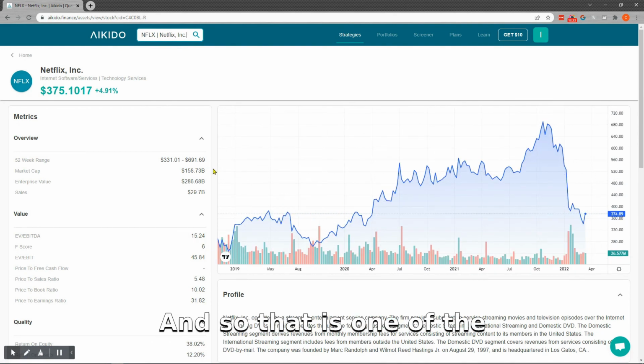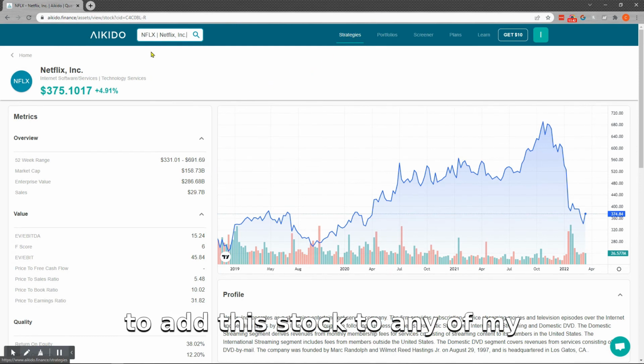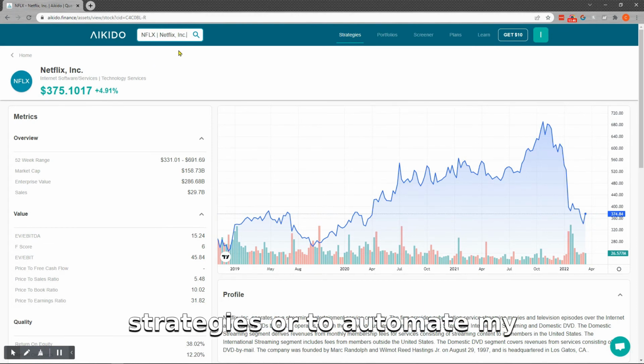So let's say you wanted to automatically invest in something that was not in one of their recommended strategies. This tool currently does not allow you to do that. And so that is one of the downsides to this tool, in my opinion, is that it really doesn't replace your brokerage account. This is really geared specifically for automated strategies, even though it does allow you to do additional research on just everyday stocks.